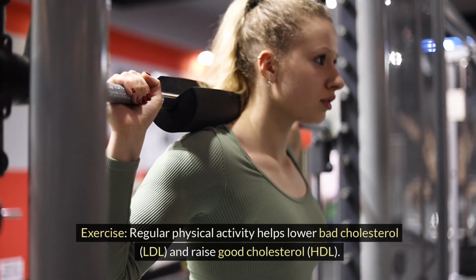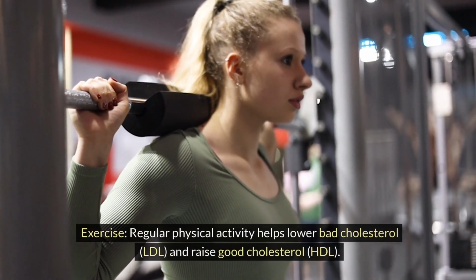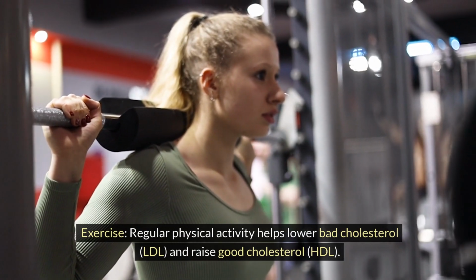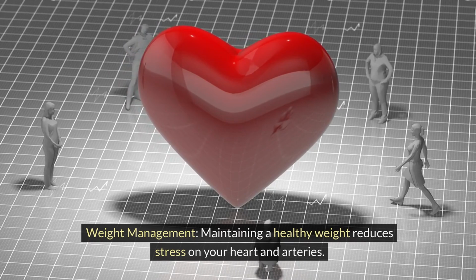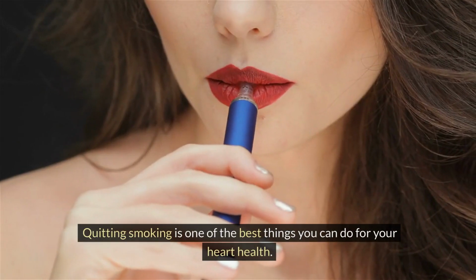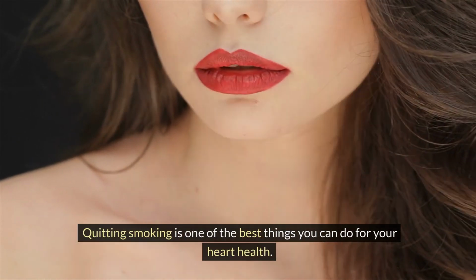Exercise. Regular physical activity helps lower bad cholesterol, LDL, and raise good cholesterol, HDL. Weight management. Maintaining a healthy weight reduces stress on your heart and arteries. Smoking cessation. Smoking is a major risk factor for heart disease. Quitting smoking is one of the best things you can do for your heart health.